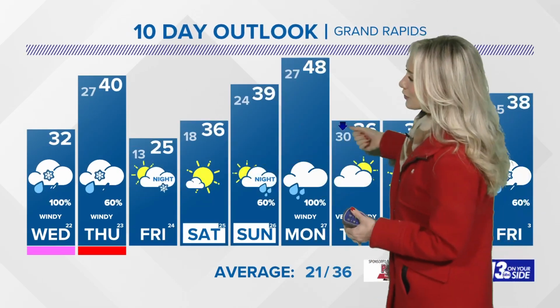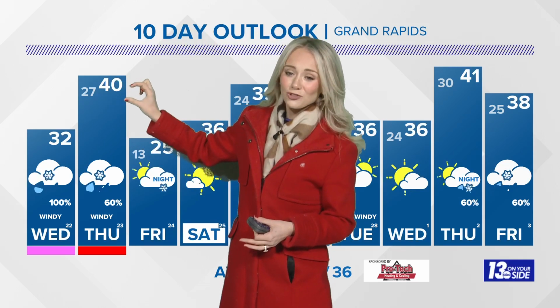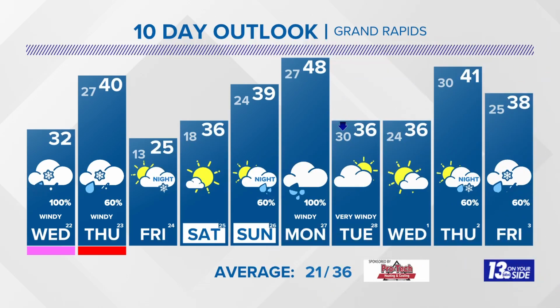The rest of your 13 on Your Side 10-day forecast, it's really important to note that tomorrow afternoon we are expecting temperatures to continue to climb towards 40 degrees. It will be short-lived, but it will help melt just a little bit, although any residual water that does stick to our roadways or surfaces will quickly refreeze as temperatures fall back down to 13 degrees as we head into your early Friday morning. Please take this seriously as we head throughout the day today. If you have the option to stay home as we head throughout the afternoon hours, please make sure you do so.